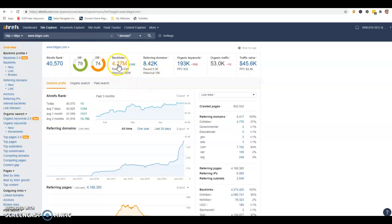We have 4.2 million backlinks coming from 8.4 thousand domains, right? But yet, they're not even on the first page in Liverpool, New York realtors. And they're not even beating Tammy Hoffman. So the thing to keep in mind with backlinks is that not all backlinks are created equal. You want your backlinks coming from sites that are relevant to the trade and that are not spammy. So 4.27 million, how much good is it doing us?